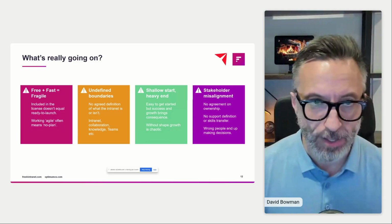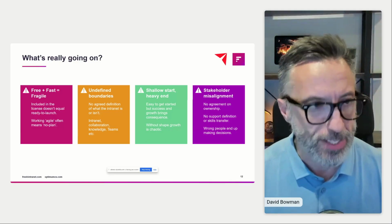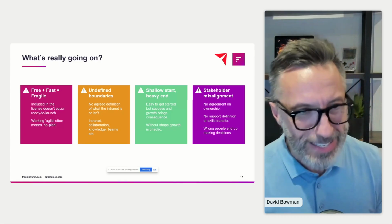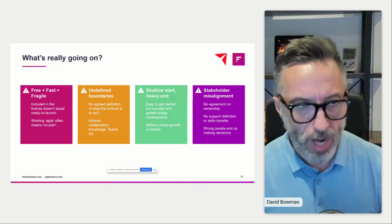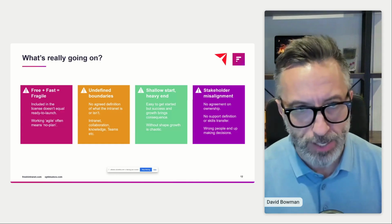Stakeholder misalignment is another key challenge for people on SharePoint intranet projects. And often the reason that some of these SharePoint intranet projects fail isn't because of the technology. They're failing because the comms, the IT teams, and other business stakeholders are trying to solve different problems with the same tool. And often that problem is never really reconciled.